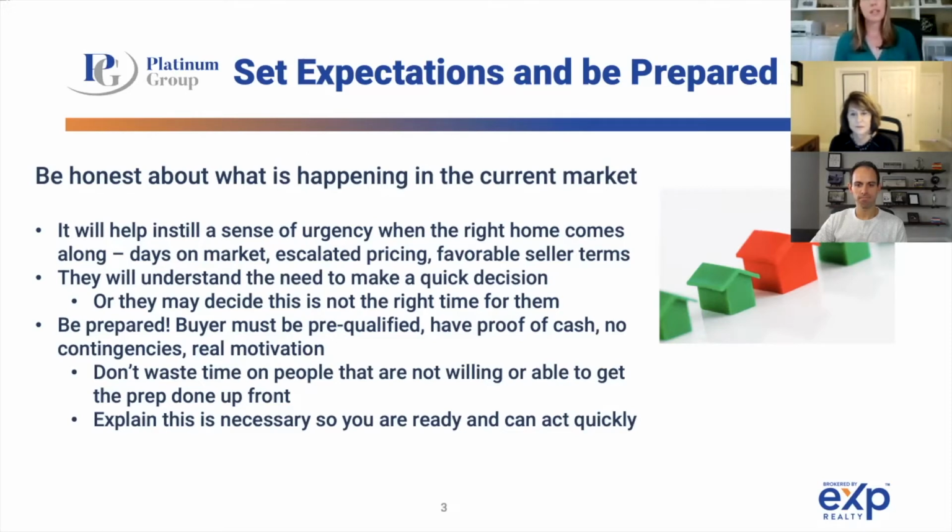And being pre-approved versus pre-qualified, the pre-approval is so much better and so much stronger when you're presenting offers. And if you have a home to sell, know what your client's home would sell for, what they're going to bring to another offer or another purchase. All of that's going to help not only instill that sense of urgency in the client, but you're not going to waste your time as a buyer's agent.